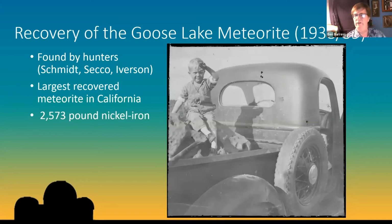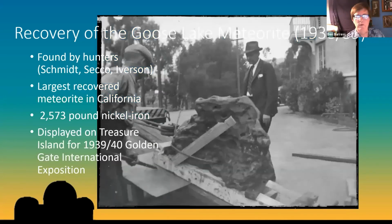Again, this is the Goose Lake meteorite, largest meteorite recovered in California. As soon as it got back to Chabot, and here's a picture of them unloading it or loading it back onto the truck, Earl Linsley put it on display on Treasure Island in the 1939-1940 Golden Gate International Exposition. After that, the Smithsonian said, ship it back to the Smithsonian National Museum, which he had to, but not before making a plaster cast. He made a cast of the entire meteorite, which we still have up at Chabot. So you can come up and get a good sense for the size and shape and appearance of this meteorite find.